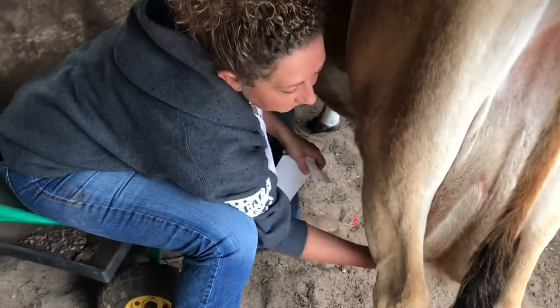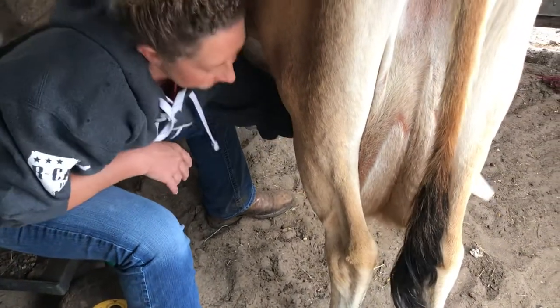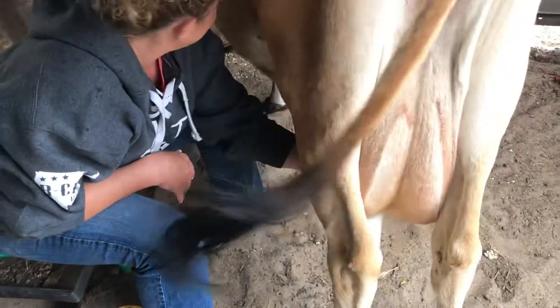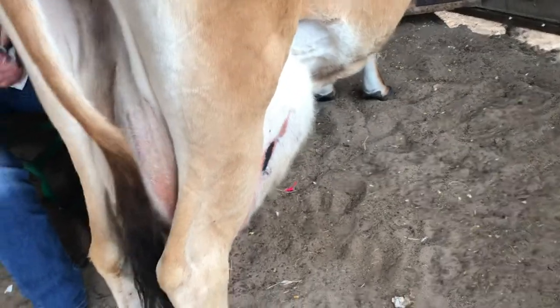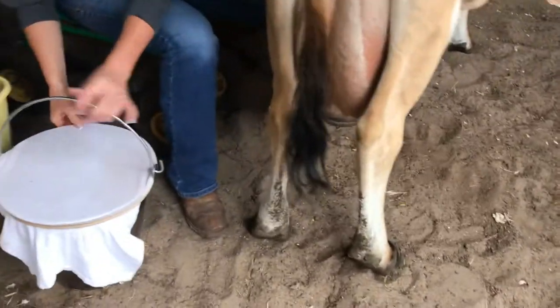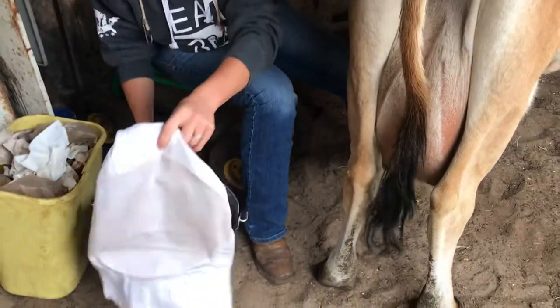Can you see a difference in her udder? It's starting to fill up. Oh yeah, she's dropping her milk. She's fighting that bucket. She loves her groceries. Something scratched her bag on this side. I'm not standing in a good position right behind her, but she's not a kicker. I didn't think she was. None of mine are kickers, the way you were handling it.